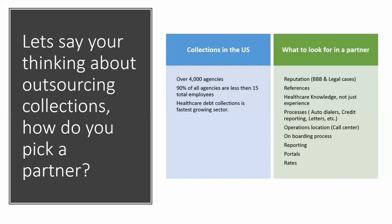Healthcare debt is not the same as credit card debt or buying a Ferrari or anything like that. And most people do not choose to be in healthcare debt. Another thing, verify the debt collection process with the agencies. What steps do they take? When do they send letters?